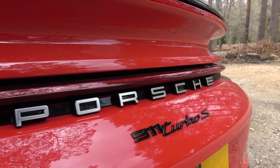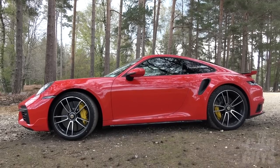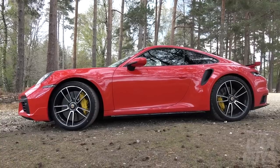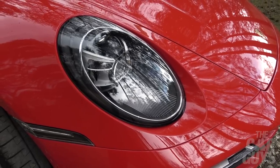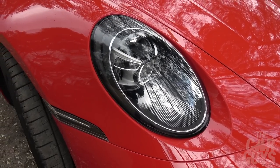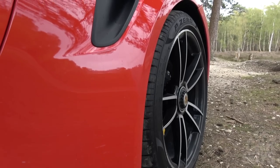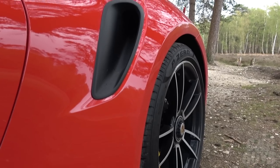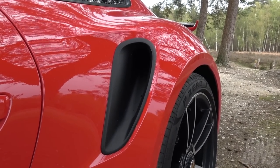Partly that's because the dashboard is low and you've got good glass all round, so it's unintimidating to drive. But also, you can see the edges of the car really well. The wings aren't as pronounced at the front as they used to be in the 964 and 993, but you still get a good sense of where the car starts and ends. Through the wing mirror, I can see one of those ducts that's sucking air into the engine in an attempt to cool it down and also drive it on harder.